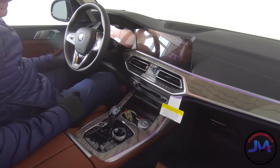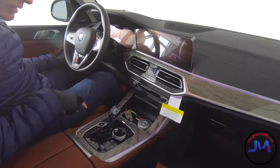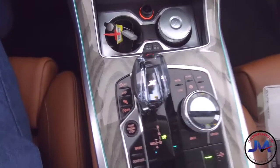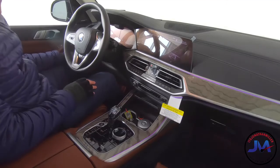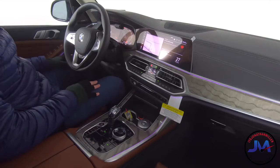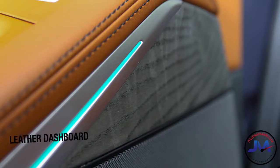I'm in this X7 and we'll start it up. Let me just show you that this car features the optional, it's called the glass control. So basically the start button, the shifter, the iDrive, the little volume control are all crystal glass. It's a really crazy looking thing. So I think the new X7, this interior is very high end. This one actually features a BMW Individual interior, so it has an upgraded optional trim. It has a leather dash.